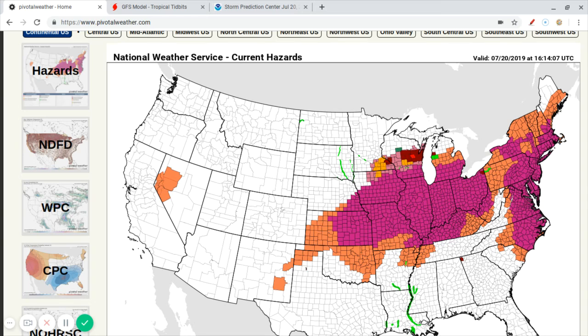Hello everyone, today we're going to be looking into the above average temperatures this week. We're going to be looking at the heat wave we have across the central USA and the eastern coast, ranging from New York City over to Wichita, Kansas, and Omaha, Nebraska, or that far over.